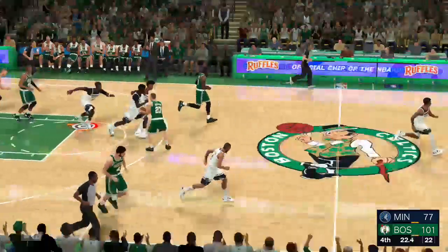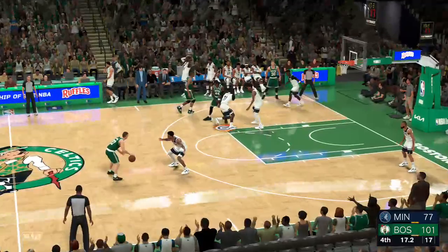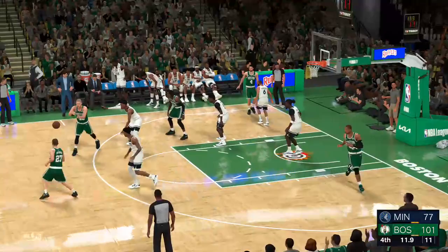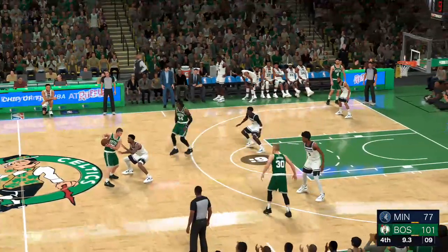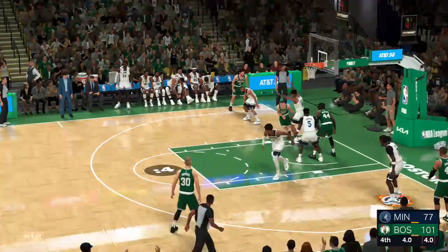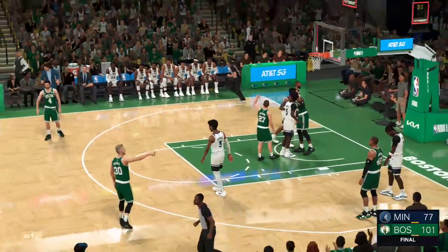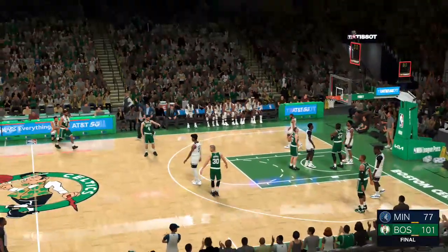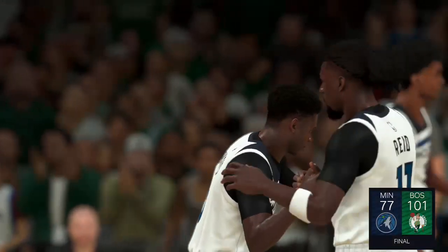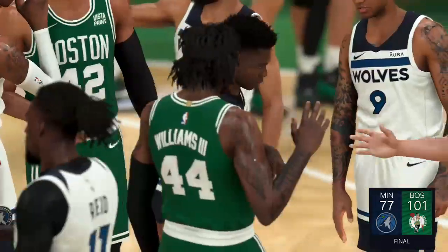Misses from close range. And so Horford will bring it up for the Celtics. Just let the clock run out. Hey, it's time to celebrate. Here's Pritchard. Boston, no good that time either. And so it's Boston easily grabbing this one. They didn't have too many problems tonight. They didn't. Just a tremendous team effort. Once they had that big lead, they were not going to let the visitors back into the game.